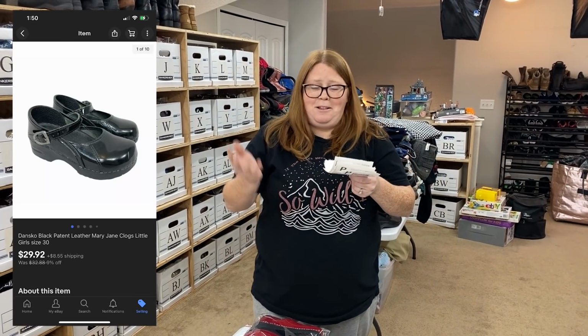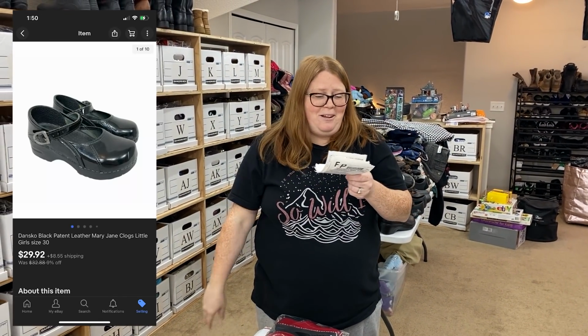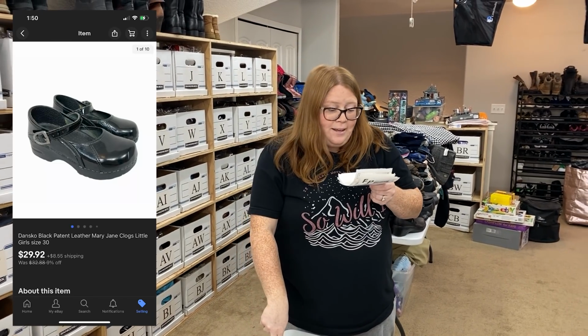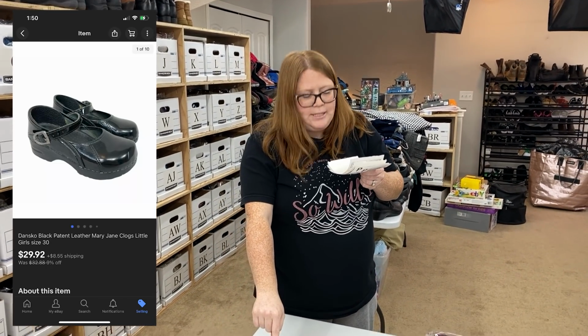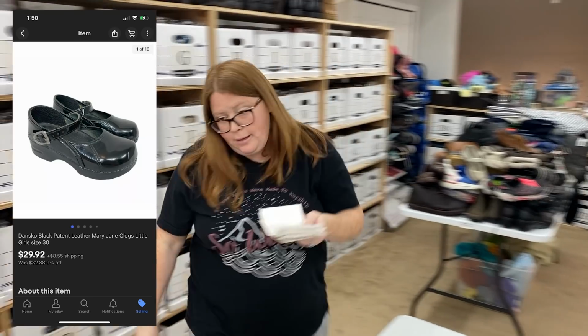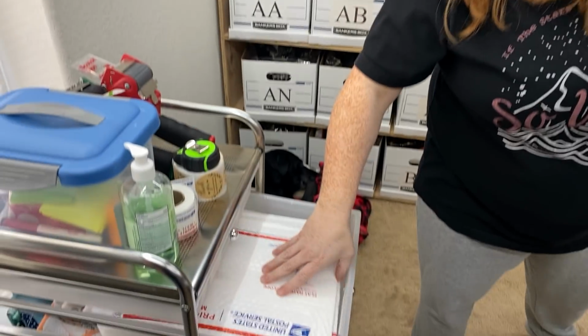Yeah, I don't know. I feel like that's an algorithm thing. I don't know if clogs were on eBay's radar to push out today, but I'm thankful. These ones I have $6.79 into. They sold for $29.92 plus shipping. Also going out in a padded flat rate.